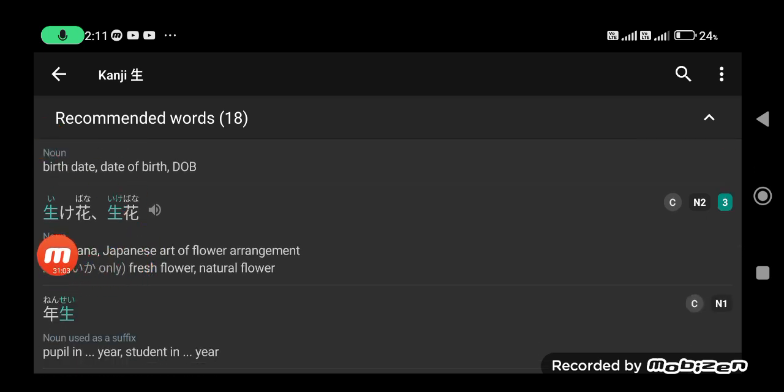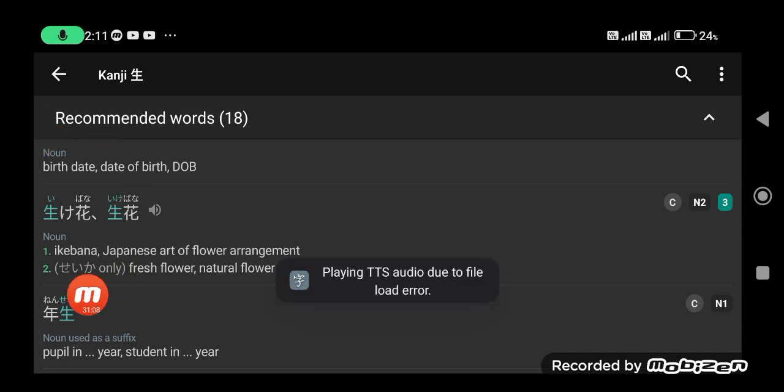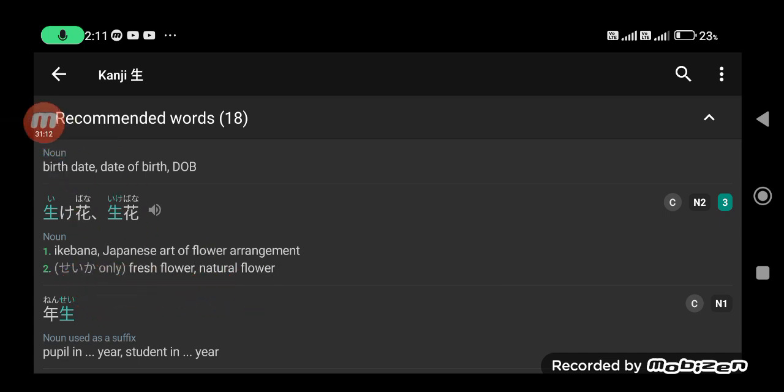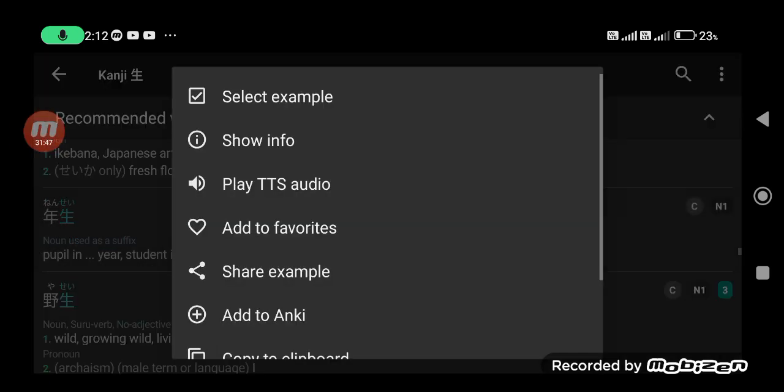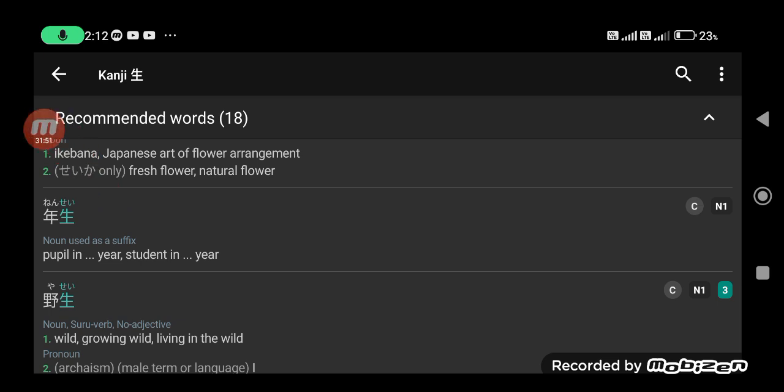And this one, very familiar to you. Ikebana, 生け花, it's a Japanese art, arrangement of flowers. Or nensei. Say someone asks you, 高校生ね. And then someone will ask you, 何年生ですか? Or what year are you in? What particular year in your school are you in right now? 年生. You will reply 2年生, I am second year. I'm senior high school, to be specific, second year, 2年生.